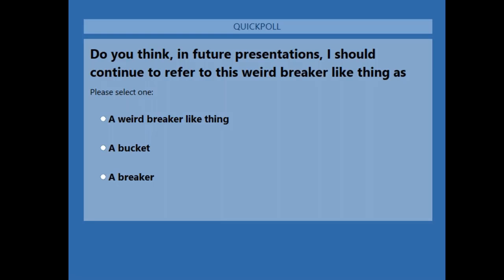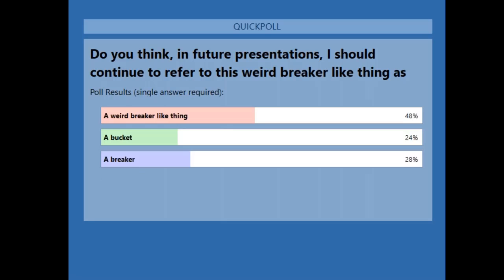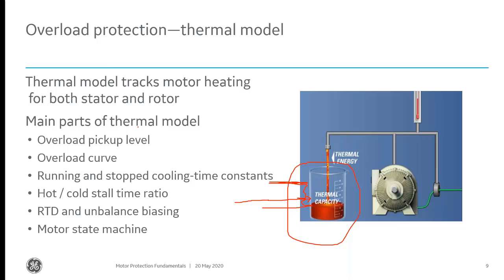I may have to make you an organizer instead of a presenter. Yeah, I don't think I can see that. Okay, what's the results though? Okay. We have a winner. A weird beaker-like thing. Yeah, beaker-like thing. Okay. Oh, I will continue to call that a weird beaker-like thing in all of my presentations henceforth.